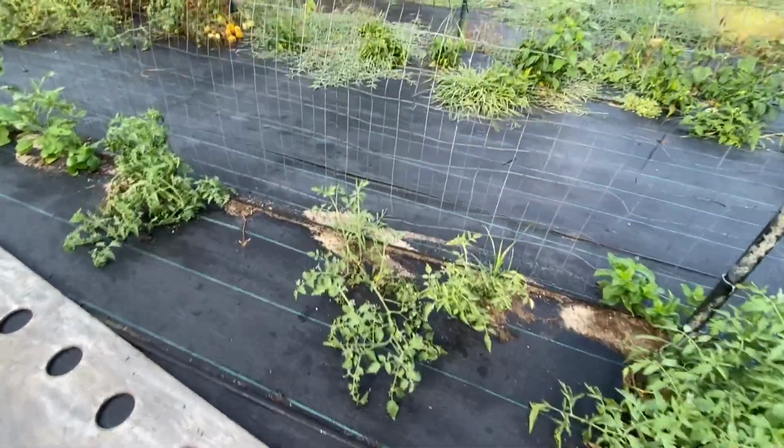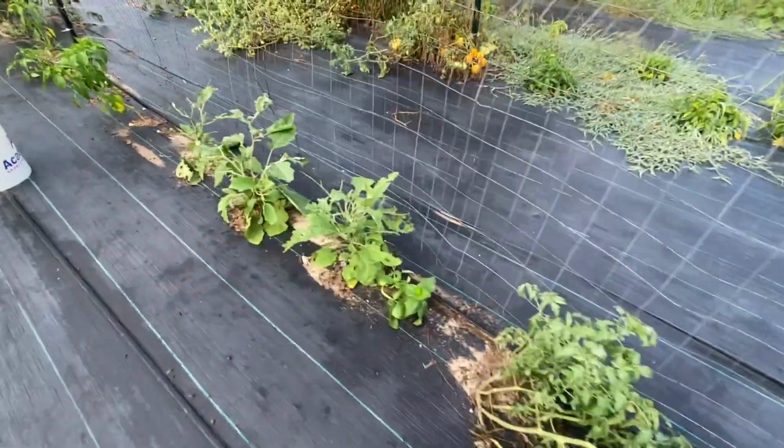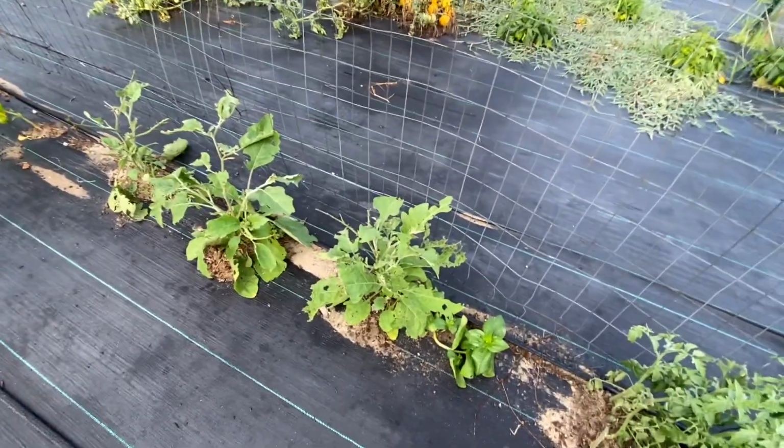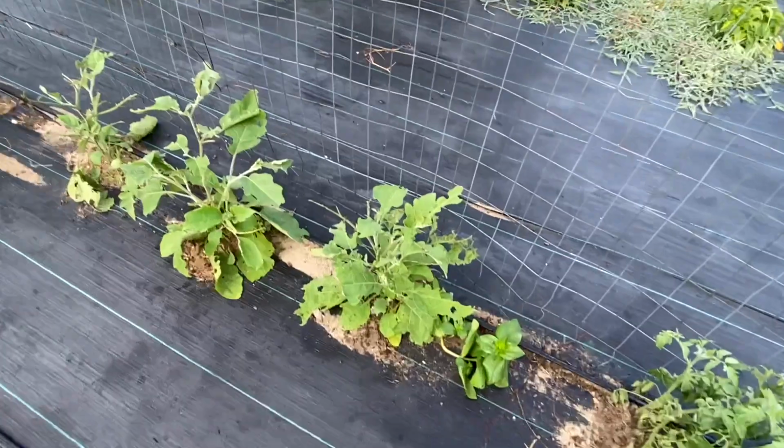Maybe I'll tie them up, maybe I won't. I'll say I do it and then don't do it. So maybe I'll do it, maybe I won't. And these are the plants that didn't sell as plant starts that we stuck in the ground.